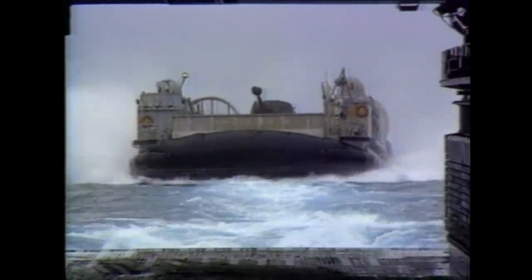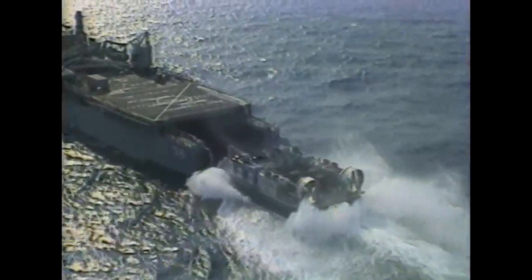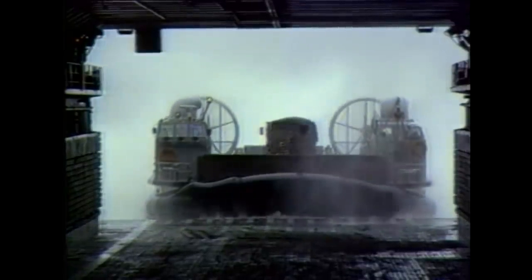After just 18 weeks, the enlisted trainees have the opportunity to practice maneuvering the real thing. There's no margin for error. Landing the LCAC on a ship demands extraordinary skill and nerves of steel.